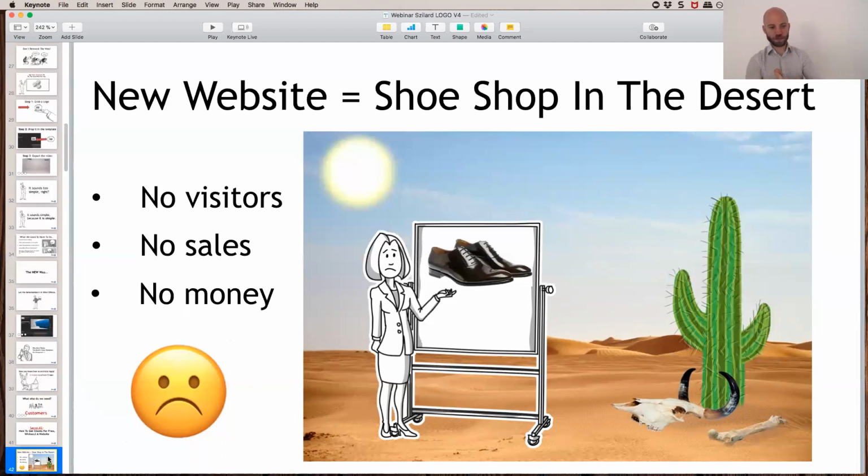Okay, so if you don't have any visitors, you don't have any sales, and you don't make any money if you don't have visitors on that website. So basically, a friend here is trying to sell shoes, but she is in the middle of the desert. Now, because there are no roads going to that shop, she's not going to make any sales, and that's not cool, okay? Because there's no money if there are no visitors, because there are no sales.